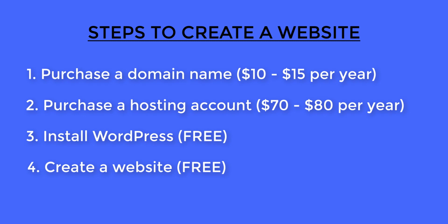Now, a domain name is typically your business name with which visitors can access your website over the internet. So if your business name is, say, ABC, so your domain name would be something like abc.com or abc.co.uk, abc.co.us, or abc.co.in, depending on what you select.